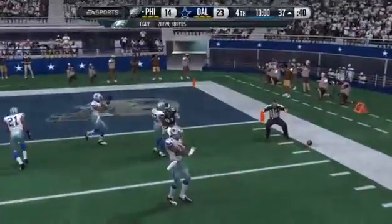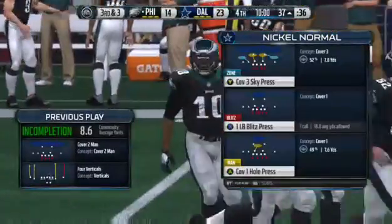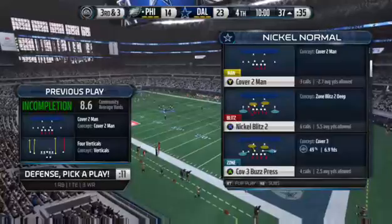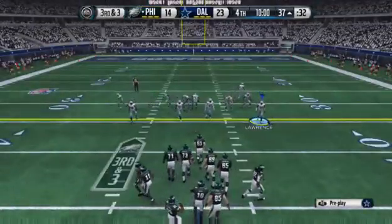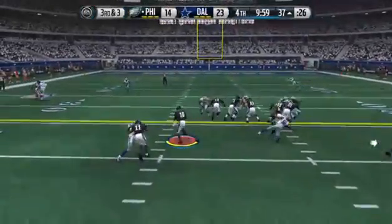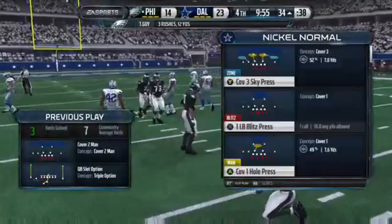Almost intercepted that time. Just not a good decision by the quarterback. I mean, maybe on the sidelines they keep calling the wrong plays, but he's attacking the strength of this cover two defense. Don't do that. Throw where they're not. That's deep down the middle. Play number six coming up on this drive. The Eagles from the 37. Hey, up the middle. Feet first, gives himself up.